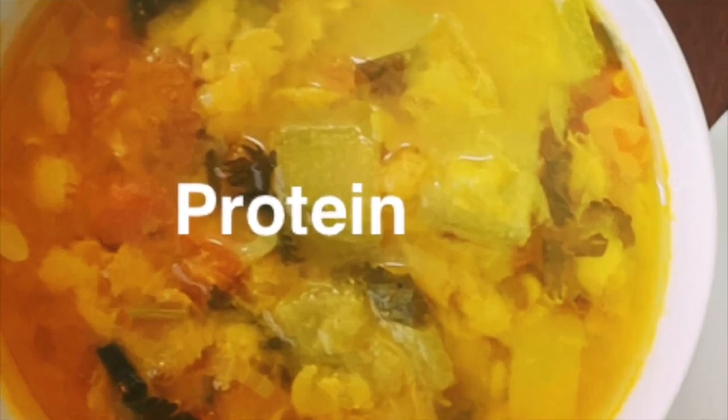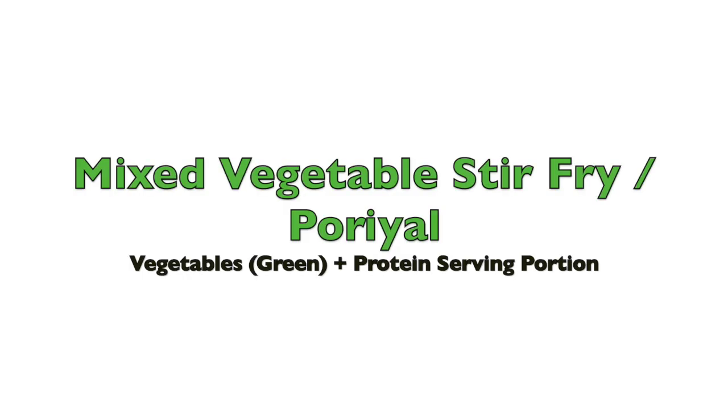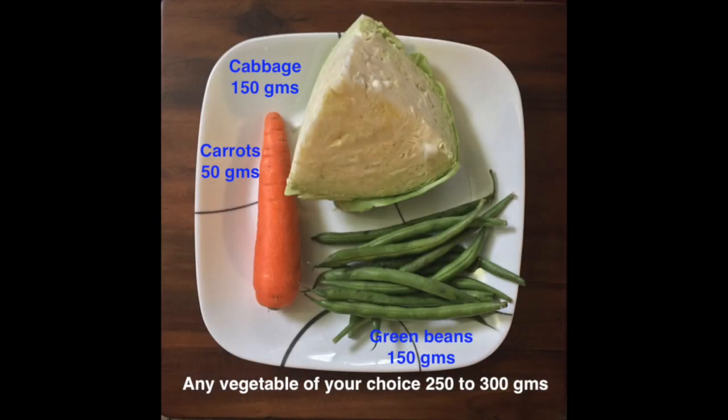Next we will see mixed vegetable stir fry recipe. Cook your vegetables as you like it with minimum amount of oil. If you are diabetic, go for non-starchy vegetables.